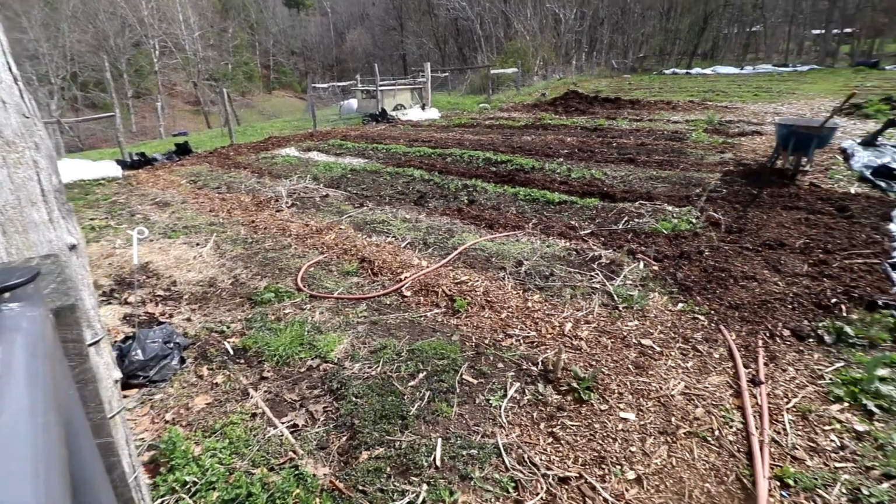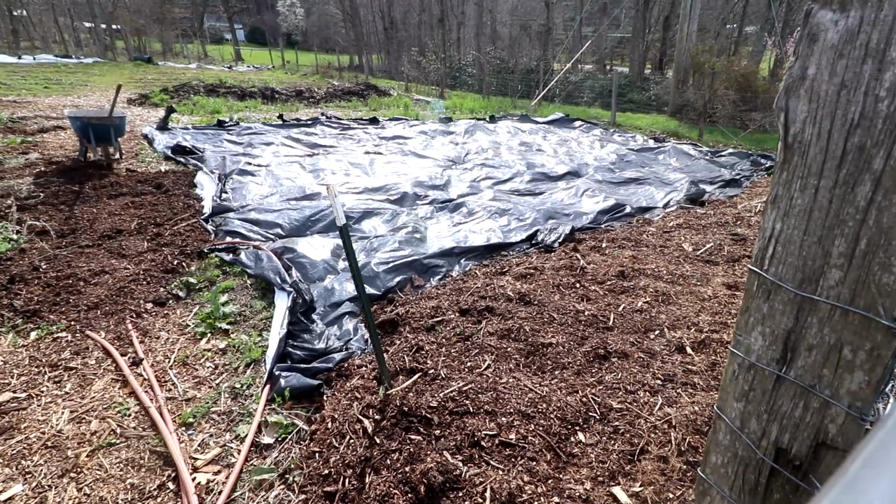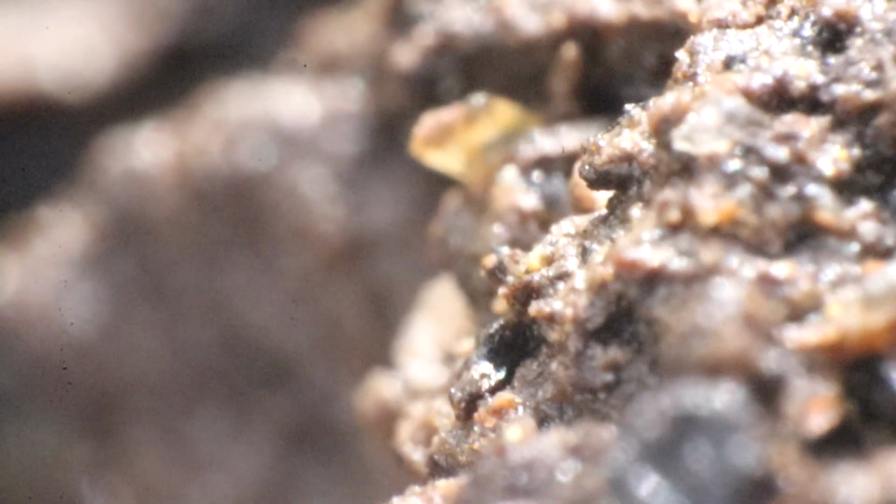Here's how my garden looks right now. But let's zoom in. Today I'm going to take you on a macro tour of my garden. Bear with me now, because the focus that's achieved through the method I'm using is only through me moving my camera closer and further behind. So we're going to have some blur.